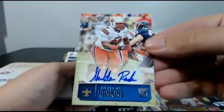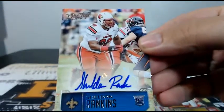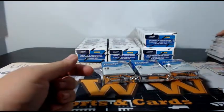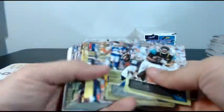Then our auto for the Saints, Sheldon Rankins. Going out to New Orleans, Tony M. Congratulations, Tony. Andre Johnson, numbered 9 of 100. Extra points in parallel. And a bunch of inserts. All of our base. Here's our base.